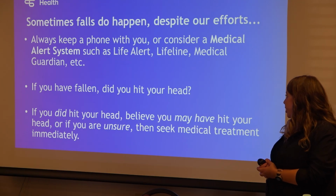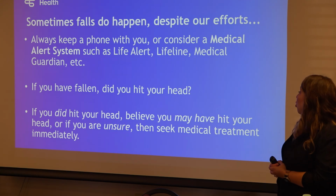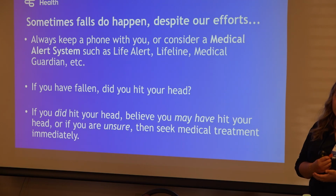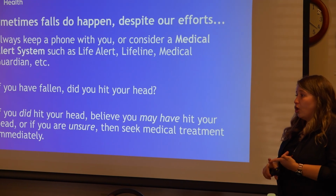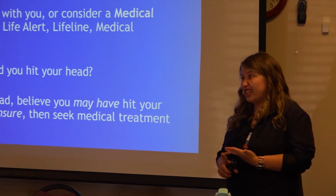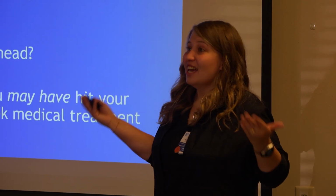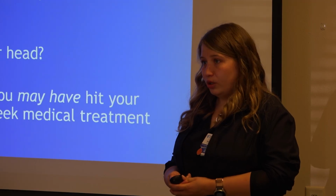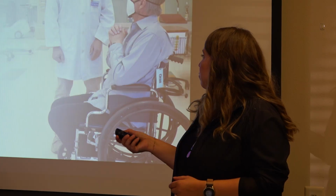If you have fallen, did you hit your head? If you did hit your head, or believe you may have hit your head, you need to seek medical treatment immediately. Hitting your head can cause brain bleeds, can cause injuries that, if not treated right away, can intensify or get worse. So if you do hit your head, or if you think you've hit your head, you need to seek medical treatment immediately just to make sure they can check you out.